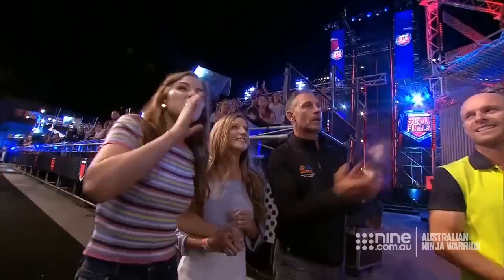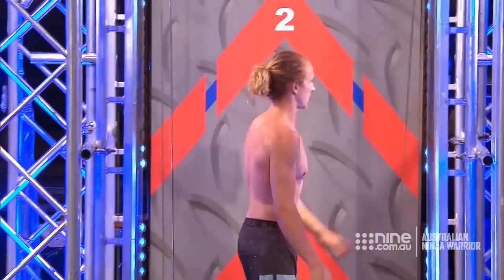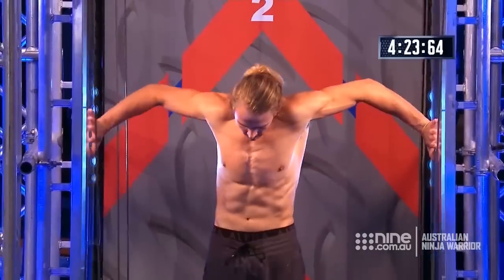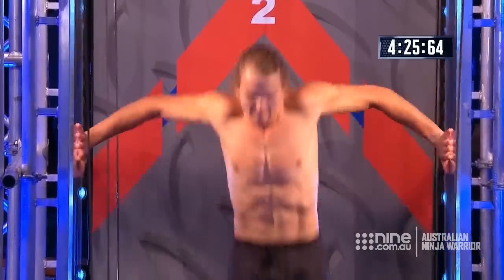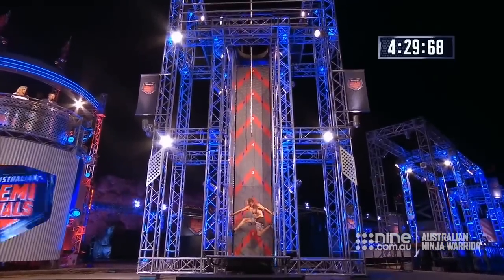Zed, one more obstacle. You've got this. You've got this, Freddie. But can he finish? The chimney to rope climb, 7 brutal meters. Here he goes, just positions himself. He's got to use his arms and legs for the first 4 meters. But it looks like he's starting to struggle with his fingers.